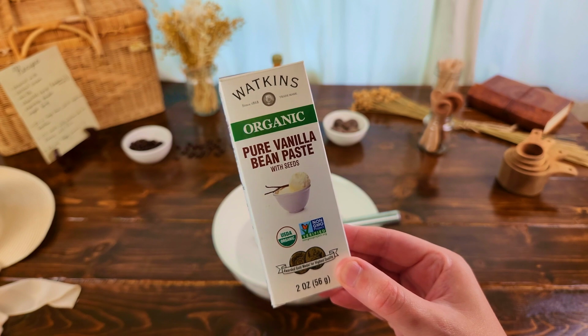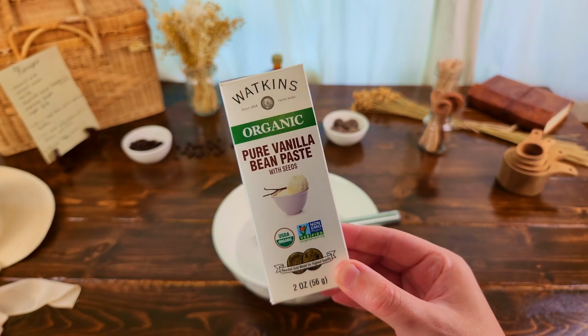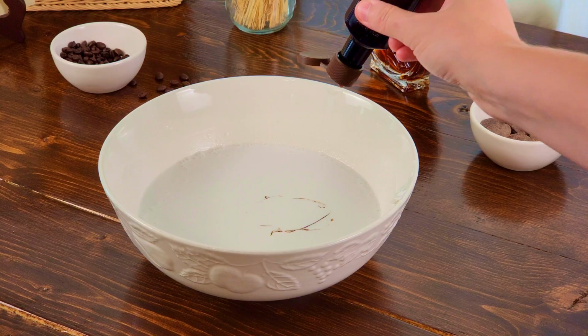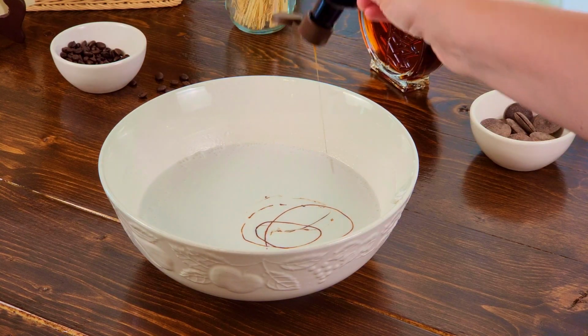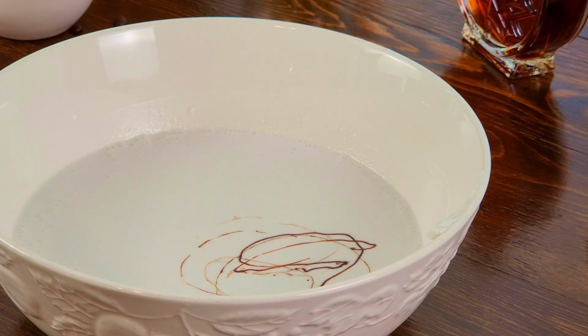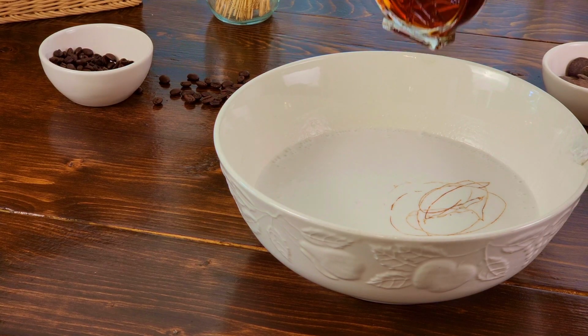Our next ingredient is vanilla. I love using this vanilla paste instead of a traditional vanilla extract. I find it adds a deep and vibrant vanilla taste to my recipes, much more than if I used vanilla extract. But if all you have is extract, that will work too.